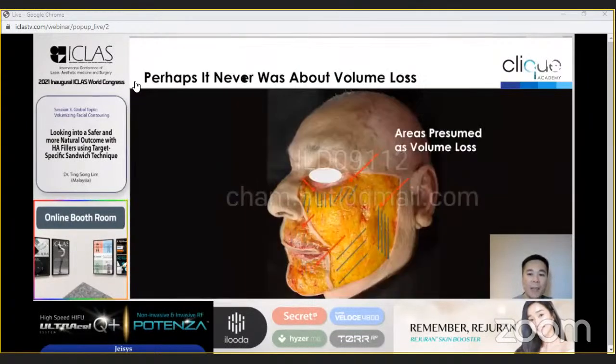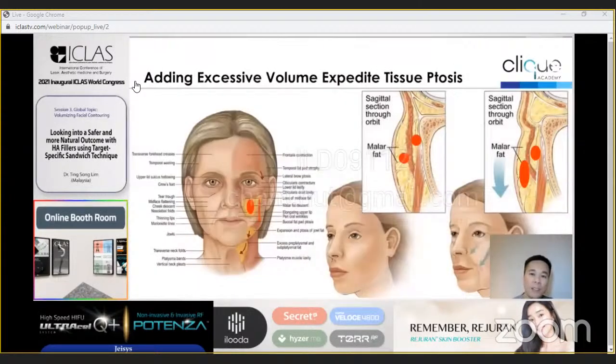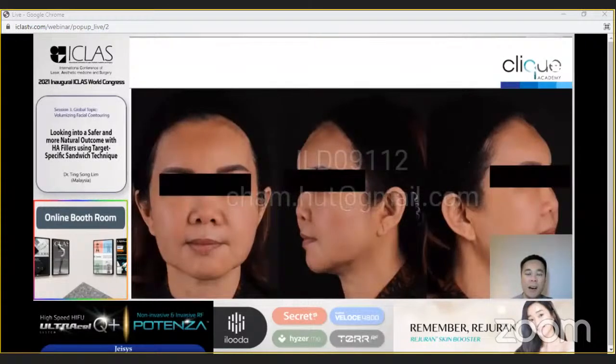The minute we start to put more fillers into the face, it actually makes the face even heavier. The more you place in, the more sagging you will see, and then there's more hollowing, and we are in this vicious cycle of creating high volume in the face, and this is where we face facial overfill syndrome.